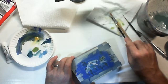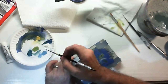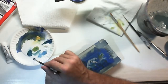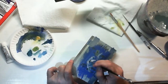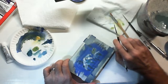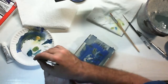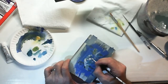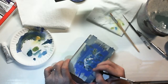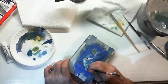See the drops? The drops just gather on the brush. I don't know how to prevent it. If you know how to prevent it, short of drying the paint off your brush every time you put paint on your brush, let us know in the comments, because it has been an issue for me ever since I started painting tiny things.